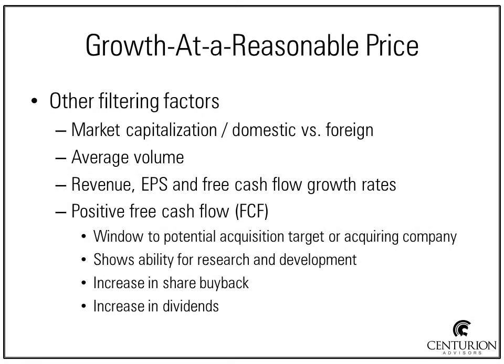Additional factors used in selecting GARP portfolio candidates include but are not limited to market capitalization and geographic home base to determine which portfolio is most appropriate for each stock, average volume levels to ensure liquidity, attractive growth rates in revenues, EPS, and free cash flows, positive and strong free cash flows, which can signal the ability for firms to acquire other companies or become acquiring targets, ability to spend free cash on research and development, and increases in share buybacks and increases in dividends.